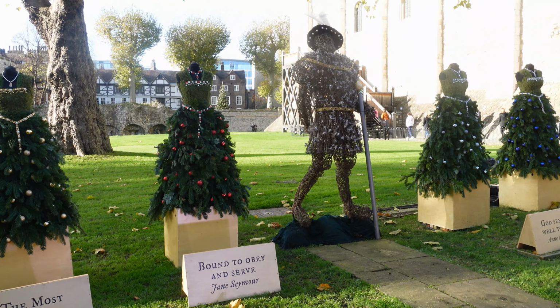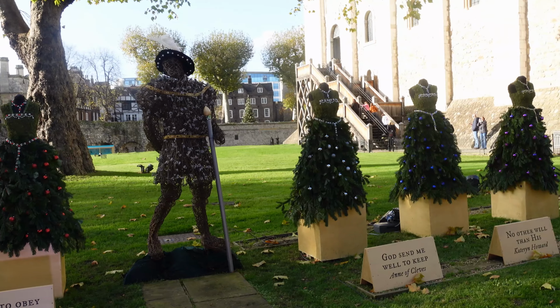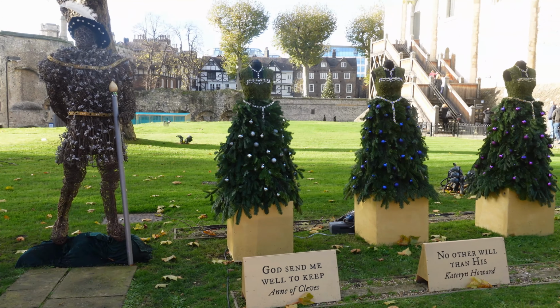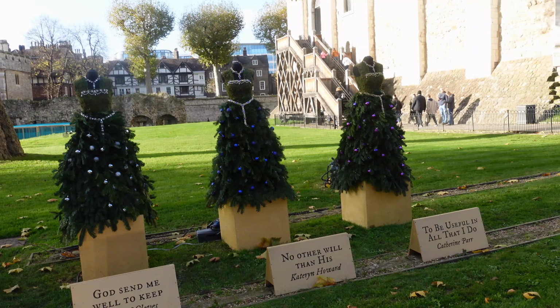Each of the decorations of the skirts has been inspired by one of Henry's queens. And in order you've got Catherine of Aragon, Anne Boleyn, Jane Seymour, Anne of Cleves, Catherine Howard and Catherine Parr. This has just been so cleverly done.